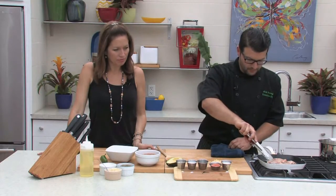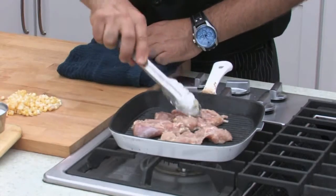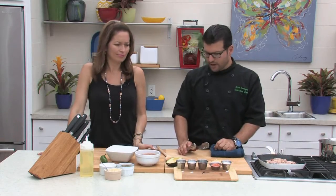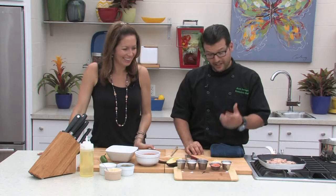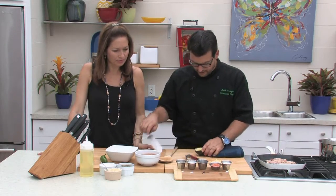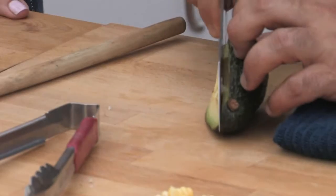What I like about these grill pans, you still get a nice grill mark. I love that little char flavor onto it. It works really well, especially for chicken. It's a nice, simple thing to do. So we have our avocado, and I'll start slicing that and getting ready for plating.